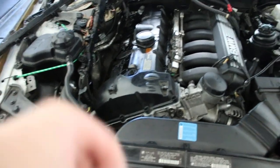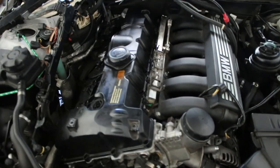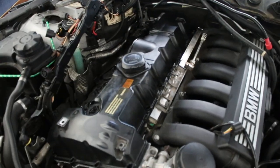That's how it's supposed to come off. We were prying it and we didn't realize there were extra bolts left in this. So I'm pretty sure I removed everything and it's good to go. Let's go ahead and sit you guys down and remove this valve cover.